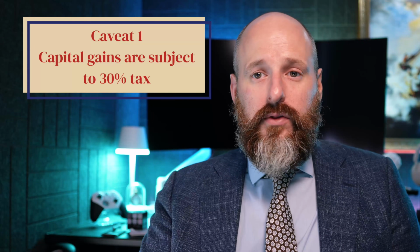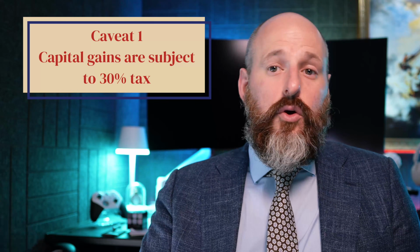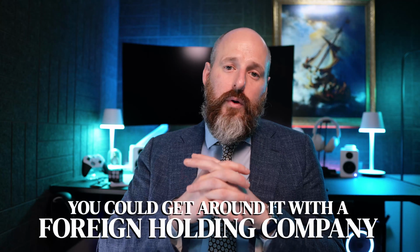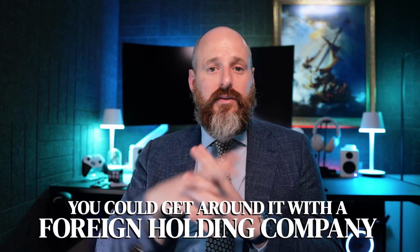The first caveat, capital gains. If you have brokerage accounts and you're investing in stocks in the US specifically, those are subject to a 30% tax. So you actually have to pay tax on your stock investments. So probably before you come to the US, open a holding company and have that invest in the stocks. There's a way to get around it, but when you're day trading in a personal account living in the US, that's subject to tax. It's a very tricky little nuanced portion, but if you Google search it, you'll find it on the IRS website. And I mentioned this in one of my last couple of videos.